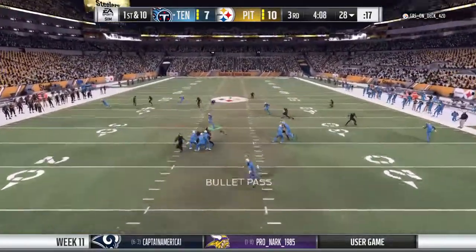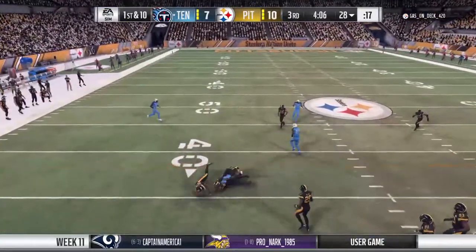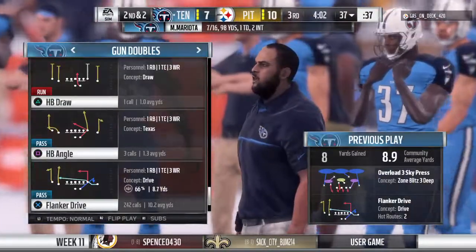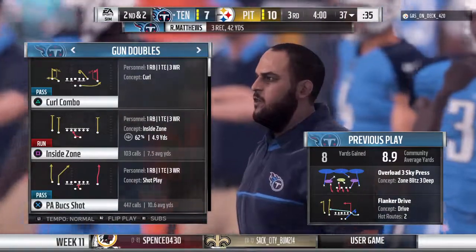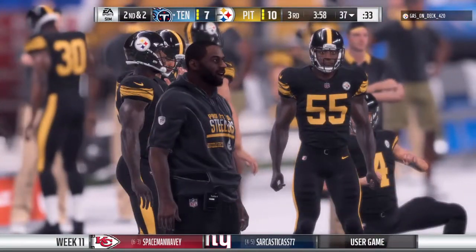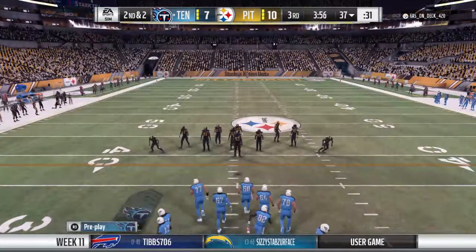Trying to shake off the interception. He'll look to throw. He finds Matthews, and he'll be brought down right around the 37. A good pickup there, 8 yards on the first down completion. Inside 4 minutes to go in the third quarter.